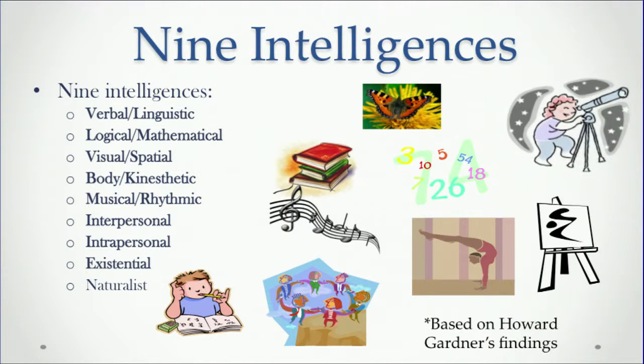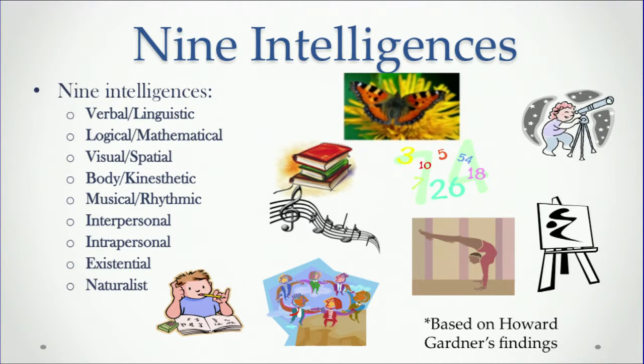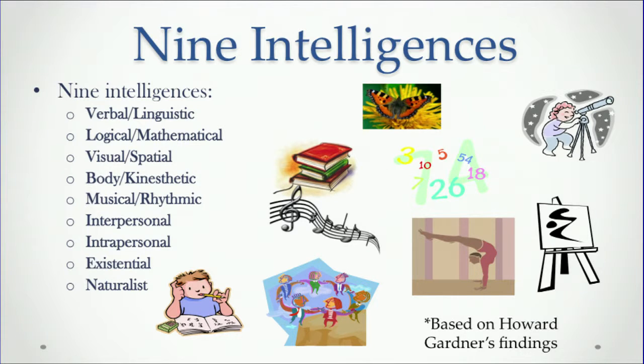The last 2 intelligences, the existential and naturalist, are not really used a lot in mathematics. These are people who deal with philosophy or like to be out in nature. But we like to mention them so people can recognize what intelligence they are.